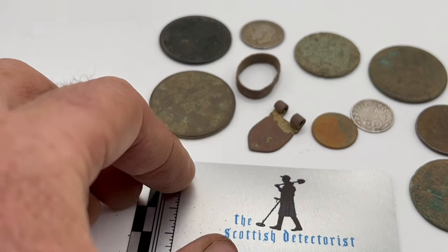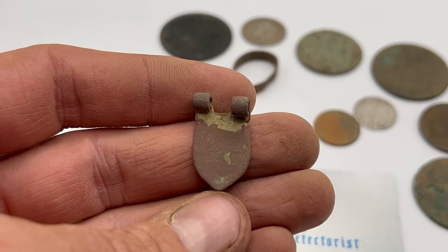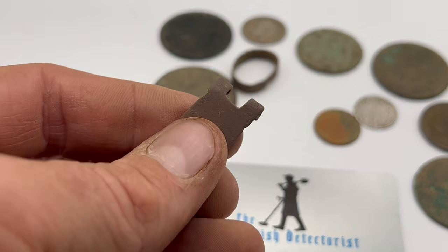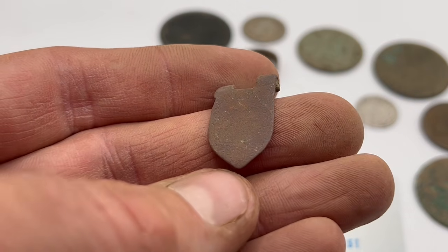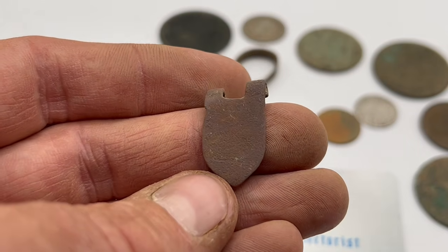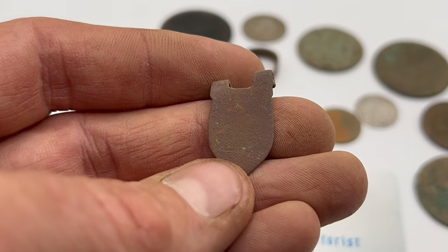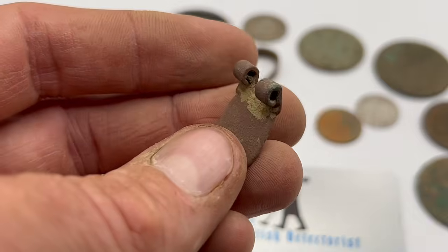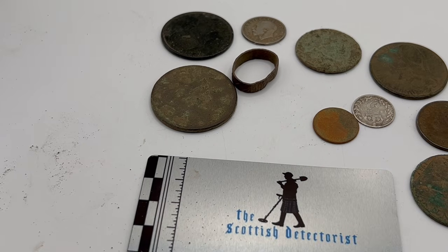Then we have this curious little thing, which initially I thought could be an old pendant, but I don't know. I think it could just be a plain old zipper. I cannot see any decoration on it, and if it was some sort of pendant, then I would expect there to be something written on it, or a drawing or an animal or something. But I don't see a thing. So again, let me know your thoughts on that one.